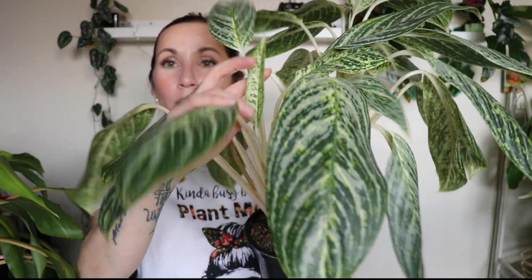A lot of nice morning light because it has an east window right there. But it seems to be very adaptable. It kind of just sits there and kicks it until I decide to water it. And then it just perks right back up, and that's it. It does put out some new leaves here and there. Like right now, it's working on one right here.